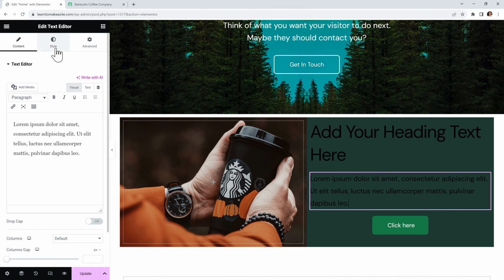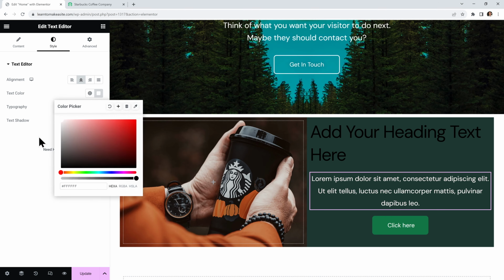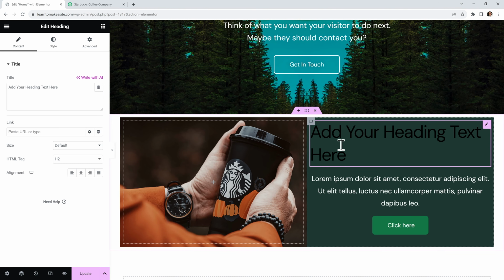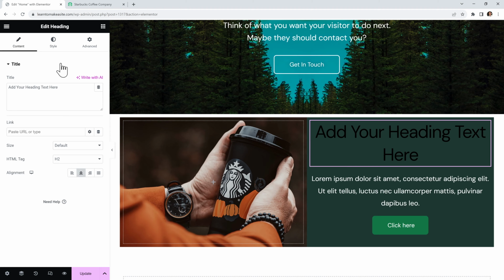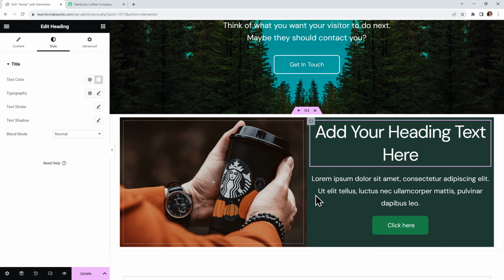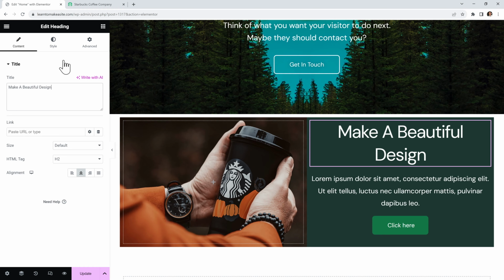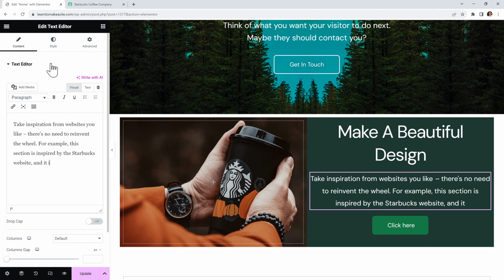On the left, I can center this button and then we can move on to the text. I will open up its style settings and I will center it. Then for the color, I want to set it to white. Finally, let's select this title and again let's center it. Then go to Style and for its color, again just set it to white. And now you already know how to put in your own text, so I'm just gonna write in mine. I'll just put in make a beautiful design and then write some more text below it.